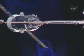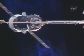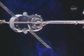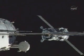Now, it's about 1.5 degrees to the right of the target. Okay, continue on. Copy.